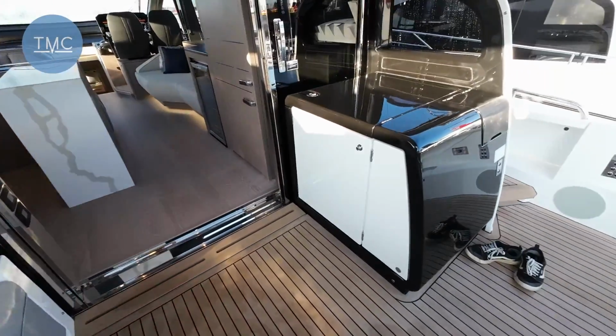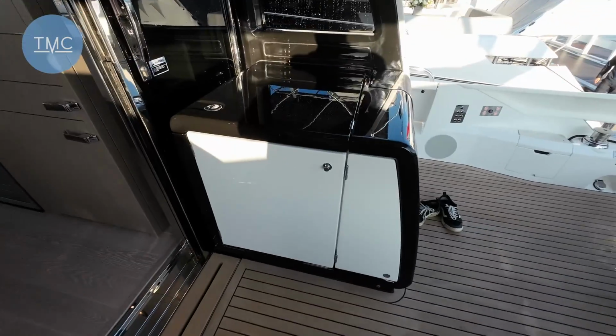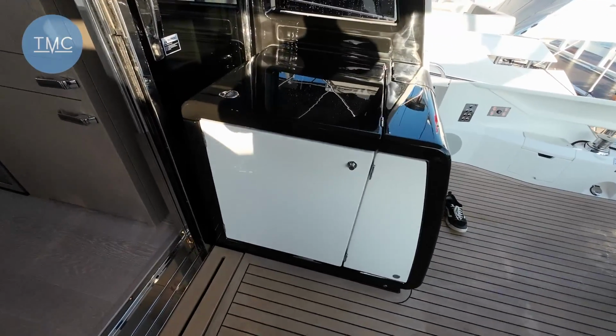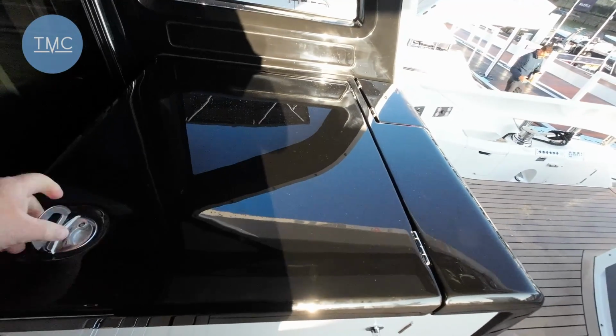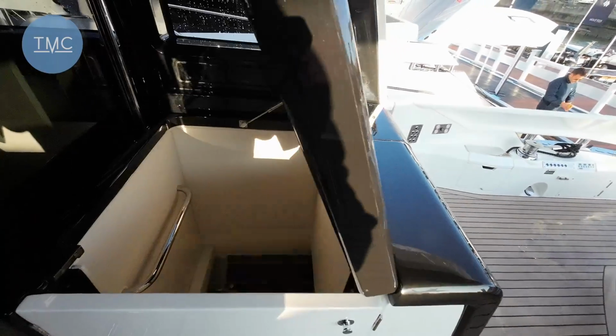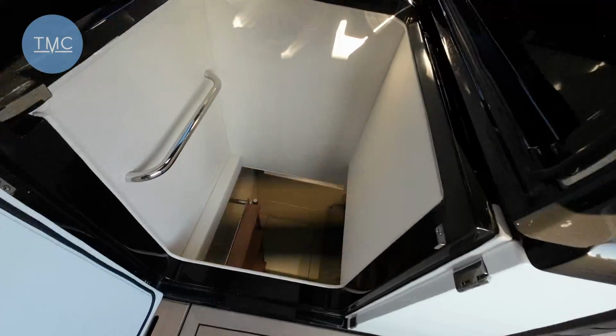Just pan around here to the starboard side. So again, this is available in a couple of options. This particular one is configured so that this is actually your access to your crew cabin. So that one lifts up, this one comes out, and then we've got a staircase down.